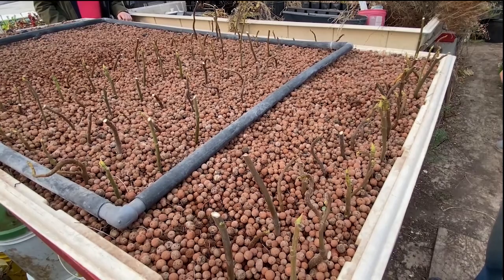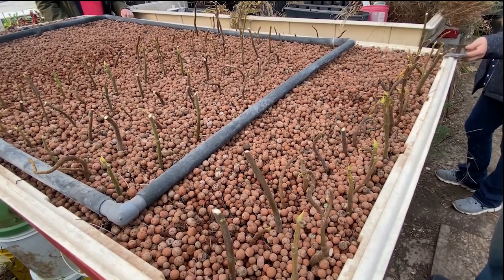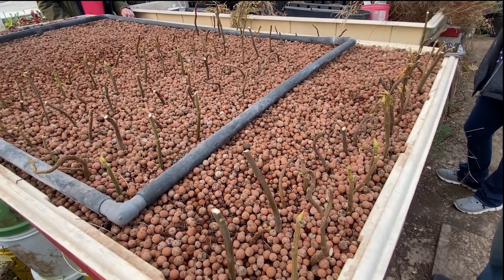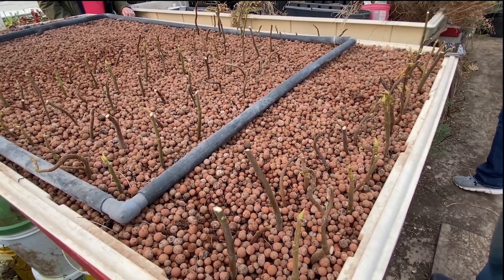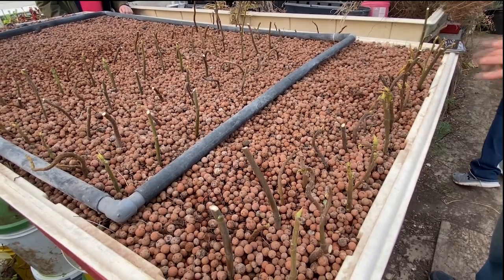And then there are other plants that, for example, what was another one that we had a lot of trouble with? Rosemary. Not a huge fan of soil for starting. It does really well in here.